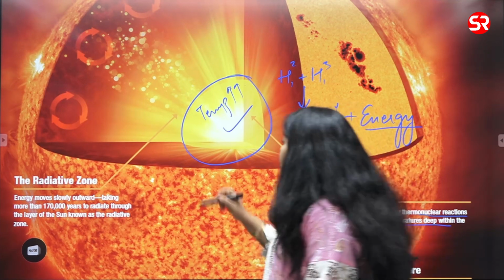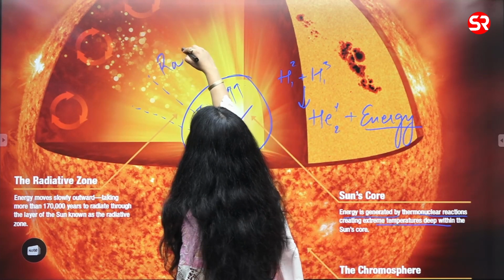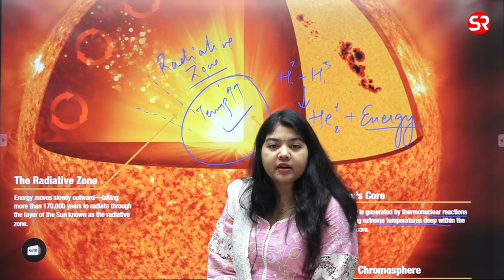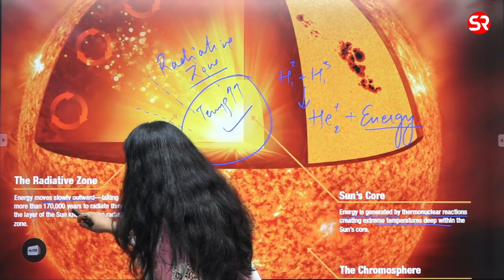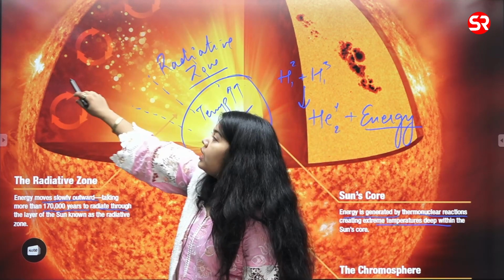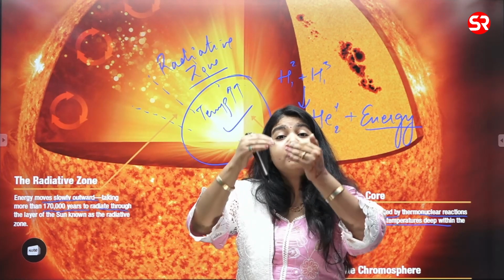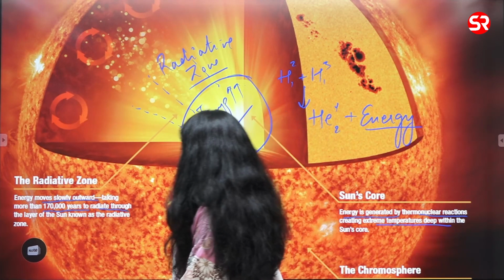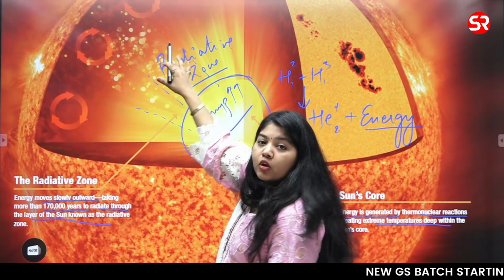Now from the core, the energy starts moving to the outer surface, and this zone is called the radiative zone. The energy moves slowly outward, taking more than 170,000 years to radiate through the layers of the sun. From the core to the outer surface, it takes this energy 170,000 years to reach the surface of the sun, and from the sun the energy then reaches the different planets including Earth. So what have we understood so far?